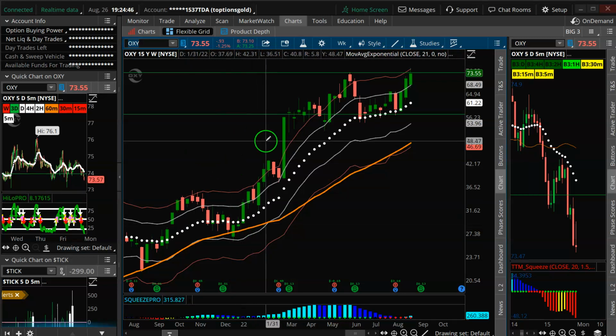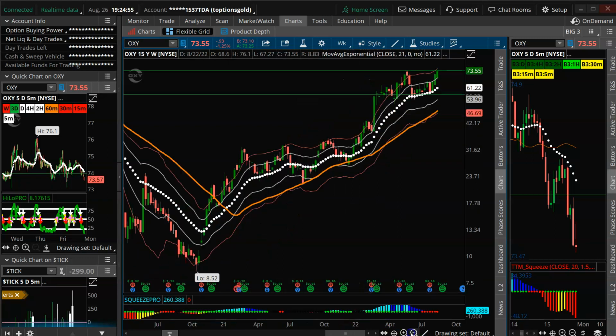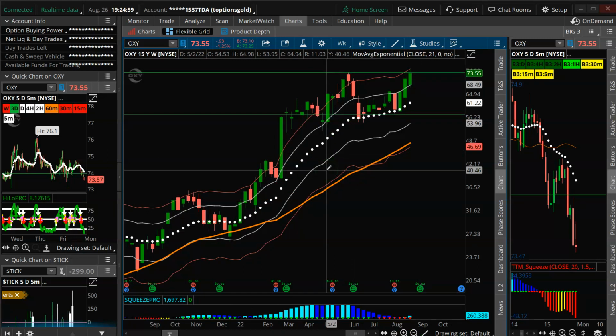That is some weekly chart porn. Be careful pulling up this chart when you're at work. I wouldn't want to see any of you getting written up for indecent weekly squeeze exposure. This is super clean.